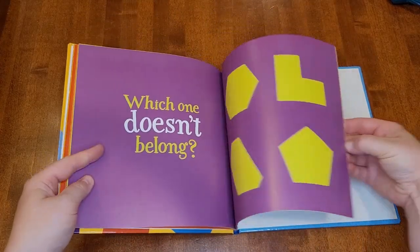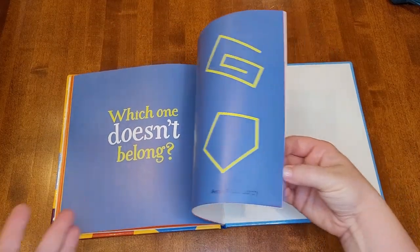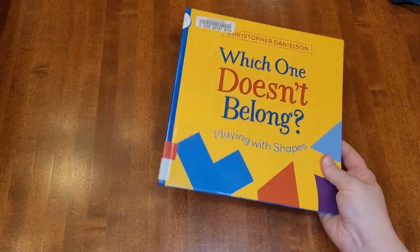So this one's really fun too. It's interesting to see how my kids justify which one doesn't belong. Yeah, we really, really like this one.